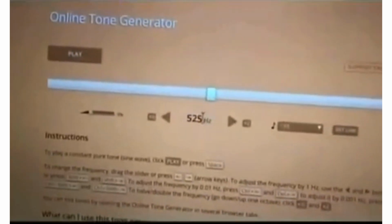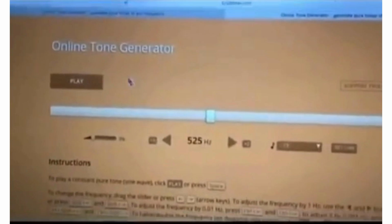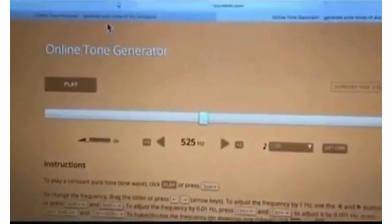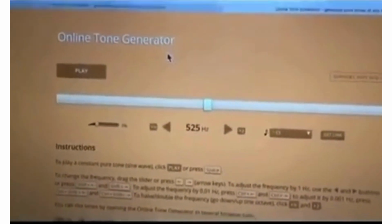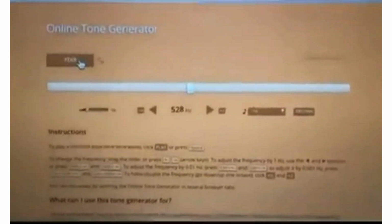Here. I also have another tone generator set to 525, and I'm about to show you what will happen with that. Things happen much quicker when you're using pure tones rather than the other stuff I was using on YouTube, which had sounds mixed in with it. There we go.